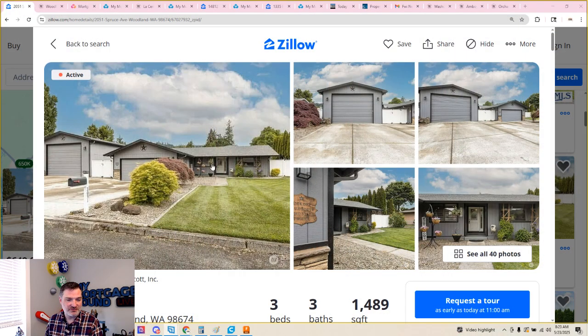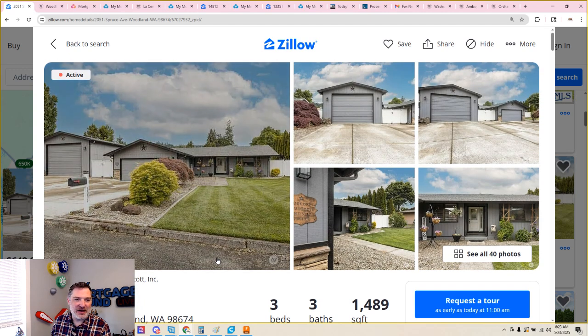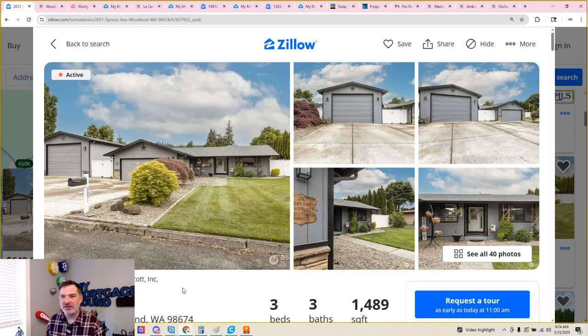All right, so I found the perfect house. I was scrolling Zillow this morning and found what I think would be the perfect veteran home, retired veteran. We are going to 2051 Spruce in Woodland, Washington. 3 beds, 3 baths, 1,489 square feet. And you can tell right off the bat, it's a single level home, a nice big lawn, and wide driveway with RV storage.